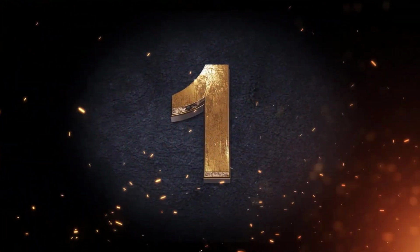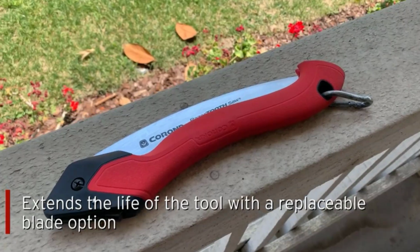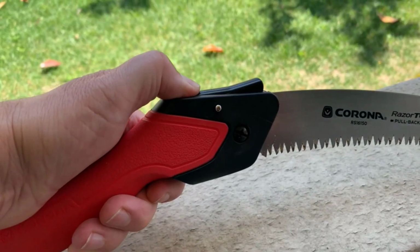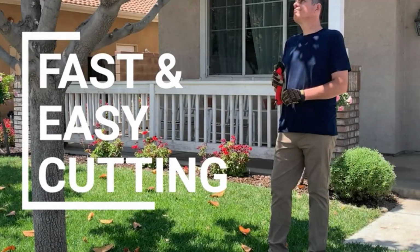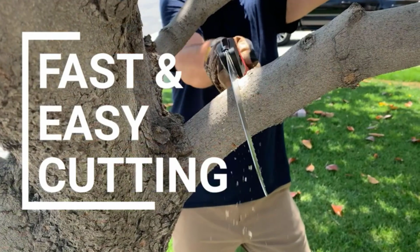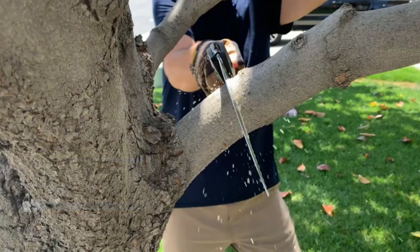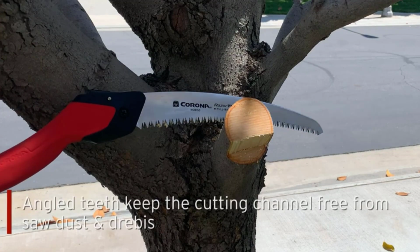Number 1. Corona Tools 10-inch, rating 4.8. Razor tooth saw technology removes significantly more material per pull stroke than conventional blades. Finish cutting up to 2x faster. 3-sided razor teeth efficiently cut limbs up to 6 in diameter. High carbon steel blade made of Japanese SK5 steel for long-lasting sharpness. Maximum durability and hardness. Each blade goes through 4 manufacturing processes, increasing hardness and reducing friction.